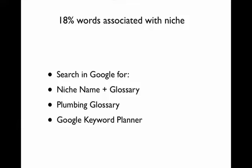So you can go to Google Keyword Planner, but don't get too caught up in it. That's kind of my least favorite for looking for words that are associated with a niche. The niche plus glossary is going to be your best bet.